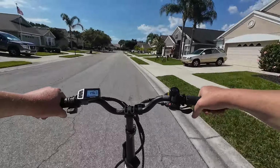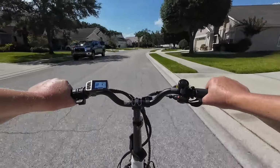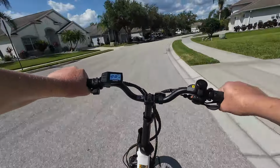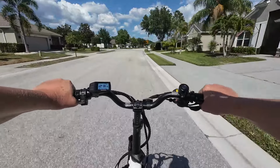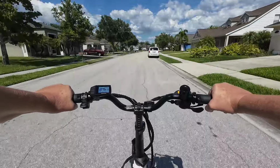Yeah, the Velotric Fold 1. Nice little bike. I'm enjoying it. $999, and you get a lot for that. 28 mile an hour top speed, and I can pedal at 22, 23 miles an hour with no ghost pedaling, so that's working out pretty nice. Compact, only 66 pounds, I believe. Pretty easily. Yeah, this thing's cruising right along.